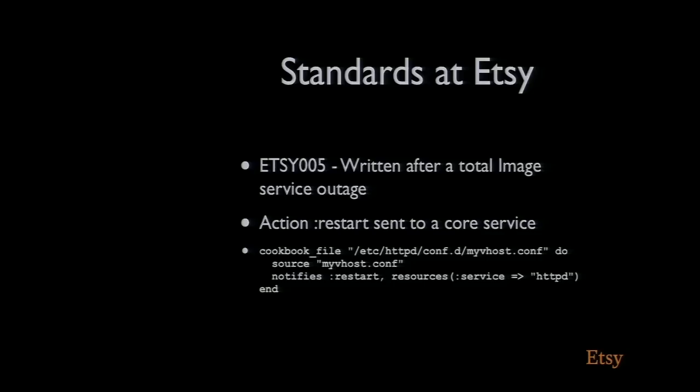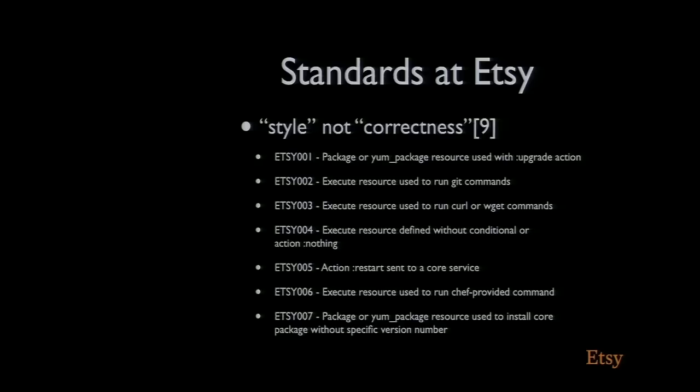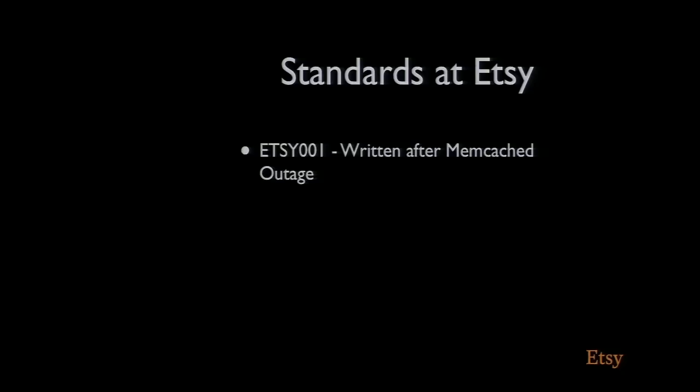What I forgot to mention was all of our Food Critic rules, which are listed here. Number 9 on the resources list. These are all open source. They're on GitHub. If you want to run these alongside the existing Food Critic rules, they're right there. You can grab them. You can use them in your own infrastructure and avoid the outages that we had.